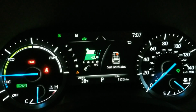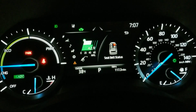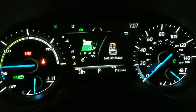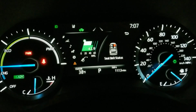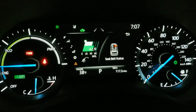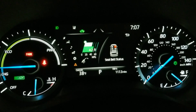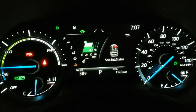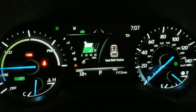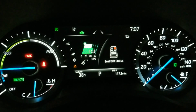If you average that out, I basically want to make sure that everyone understands that your calculator is not going to be accurate. Your car's still learning your driving style. If you have a heavy foot, right? That means, or let's say somebody that drove your car before has a heavy foot, it's going to take a few hundred miles to recalibrate based on your driving style.